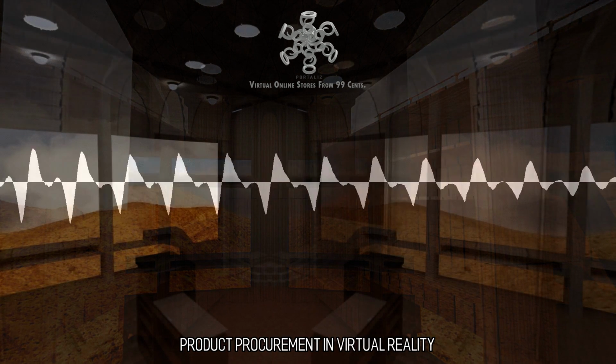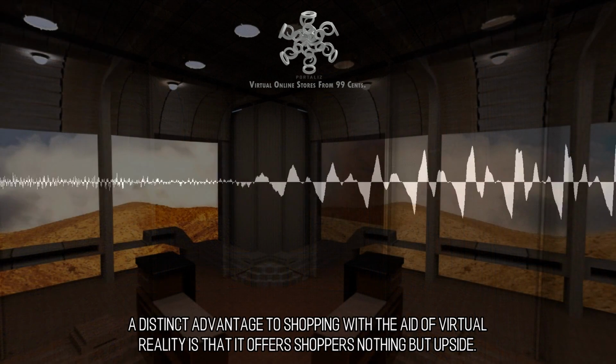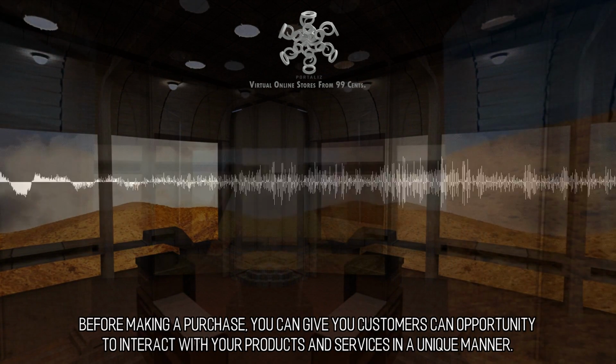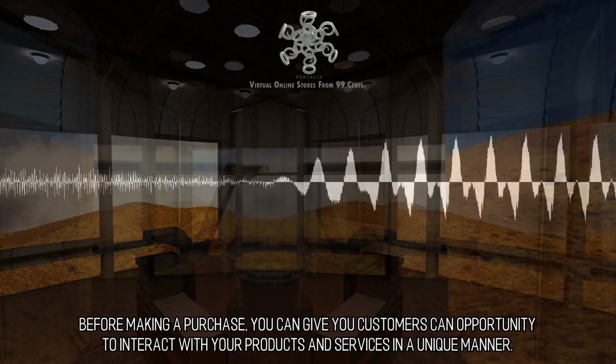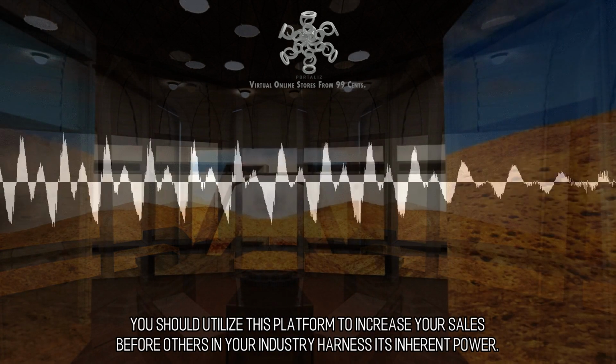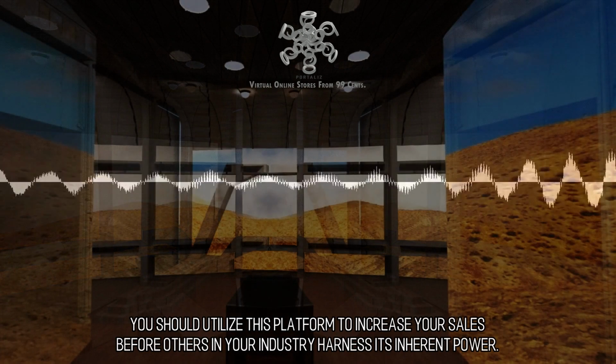Product procurement in virtual reality. A distinct advantage to shopping with the aid of virtual reality is that it offers shoppers nothing but upside. Before making a purchase, you can give your customers an opportunity to interact with your products and services in a unique manner. You should utilize this platform to increase your sales before others in your industry harness its inherent power.